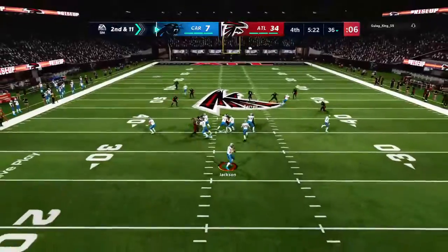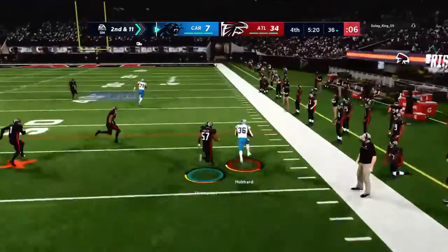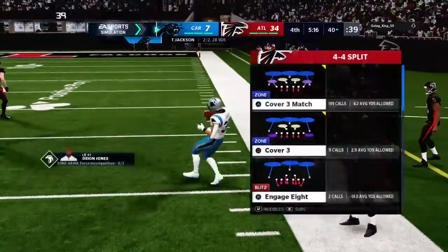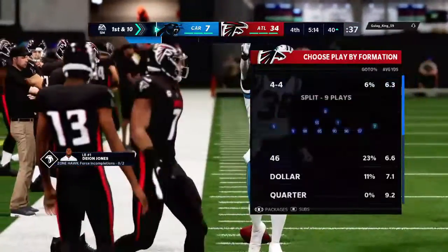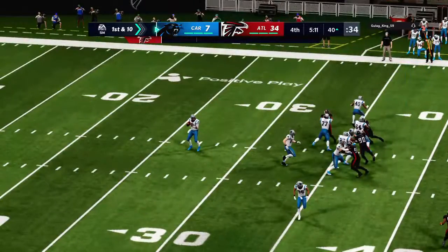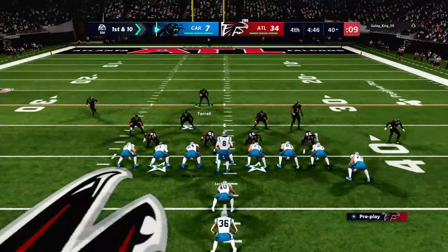On 2nd and 11 now, Jackson looking for his running back, and he's got it. And they've got it well across midfield down to the 40 before it's all said and done. Last play, they got stuffed at the line. Different story here, over 20 yards from Falcon territory now.